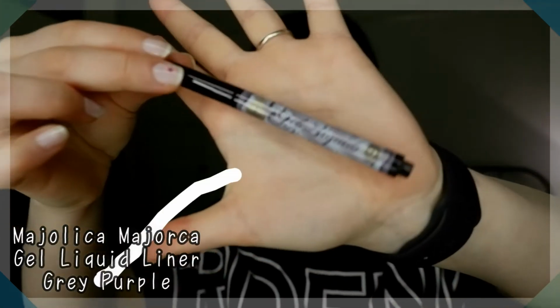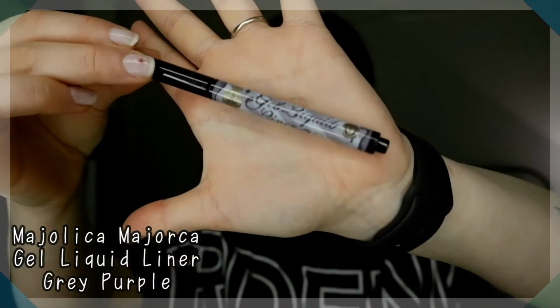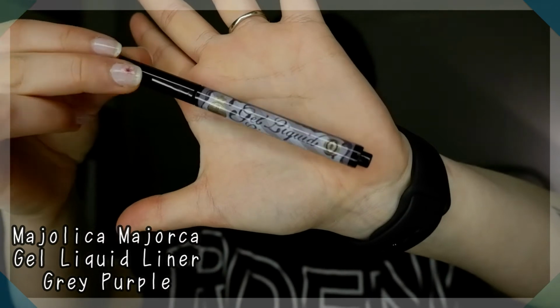Next up I have 2 eyeliners, both of which have very good reviews. So I'm going to start with this one. This is Shiseido's Majorca liquid liner in the color grey purple. I've always wanted a purple liner without it looking like, you know, a carnival kind of makeup thing, so I'm really looking forward to trying this. It's supposed to be greyish, so maybe it'll be a little bit like dusty purple. Definitely looking forward to trying this one.